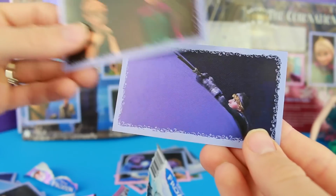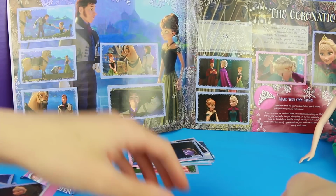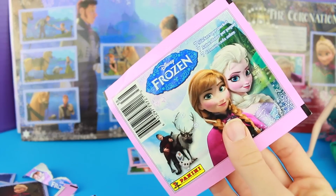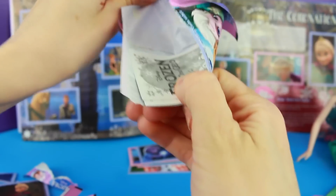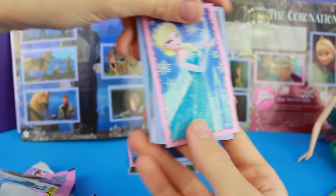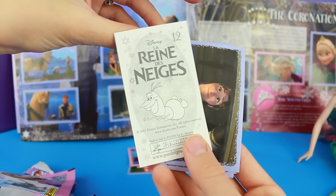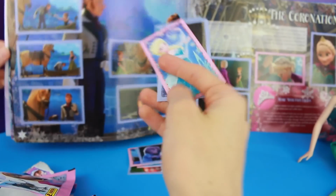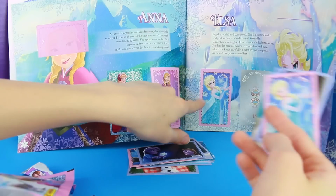I had that cute one. And I have that one. Wow, that was really good. 3 new ones. Here's our final sticker package. Whoa, I think I have this one already. Let's see what's its number. 12. Yep, I need number 13.